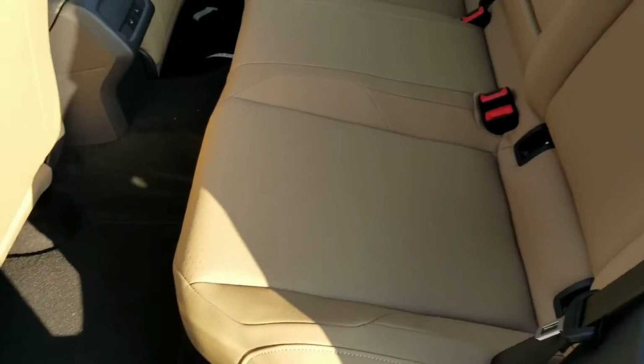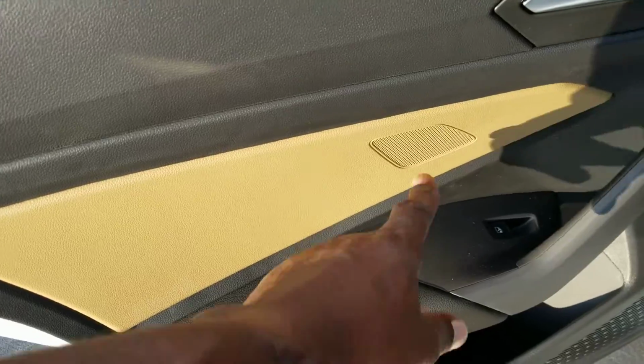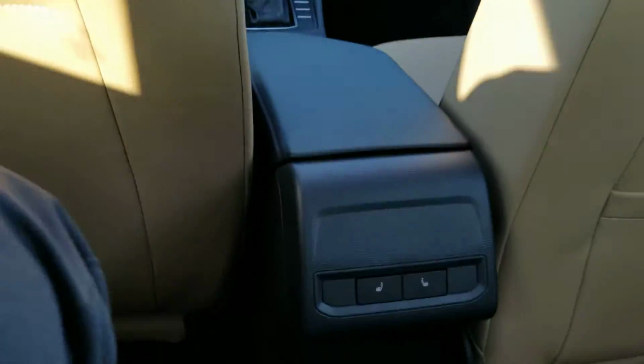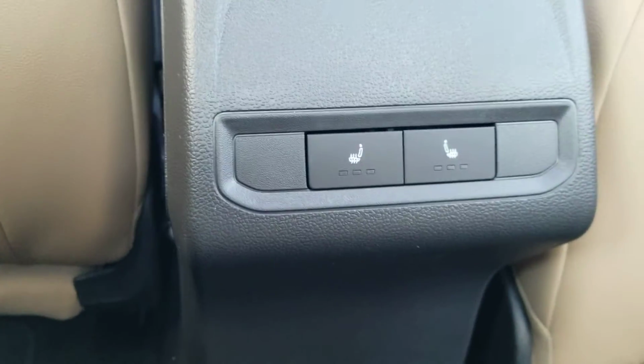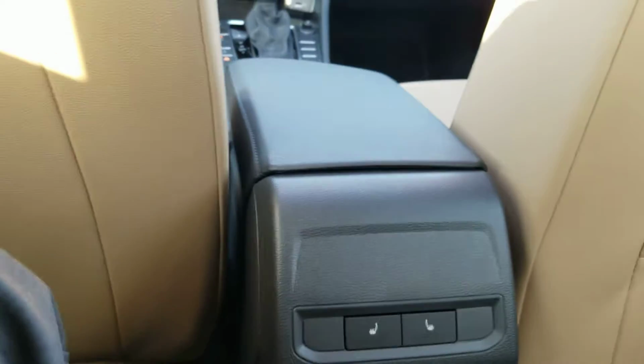Here's a look at that two-tone again. On the inside of the door, there's also two-tone, the beige right here, a speaker right here. And as we climb in, part of that cold weather package also gives you heated rear seats. So you have those two buttons right there for your rear seats. Now the vents are actually underneath the seats on the floor. There are no vents right here in the center armrest.